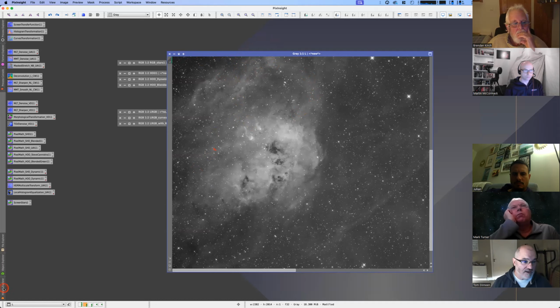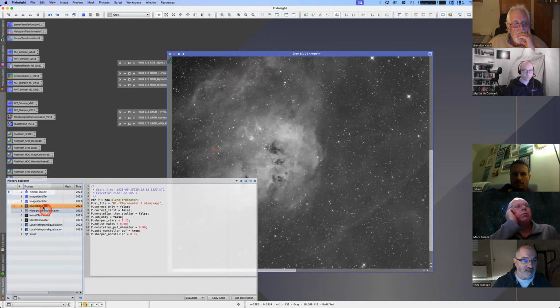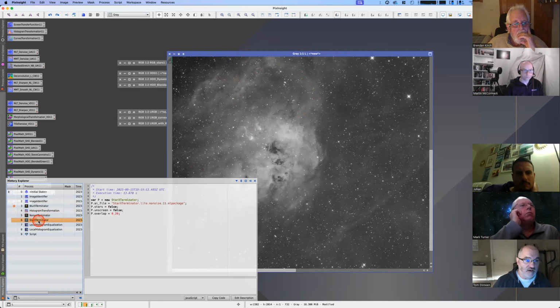So again, these are just the additional steps I typically would apply. Blur Exterminator in linear, and then I do my stretch. Then I'll run Noise Exterminator on it. We can do that in a sec. And in this particular case, this is how I did it.